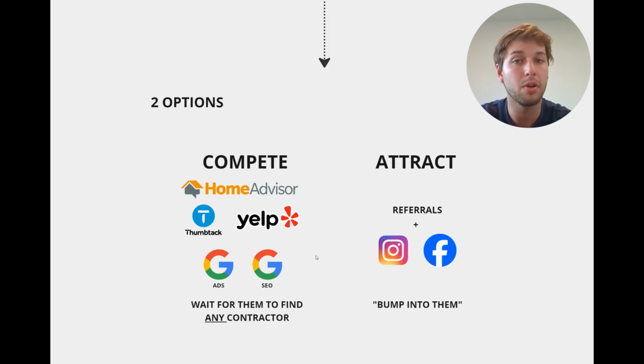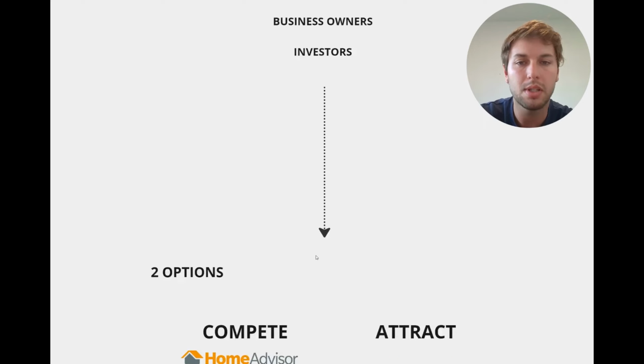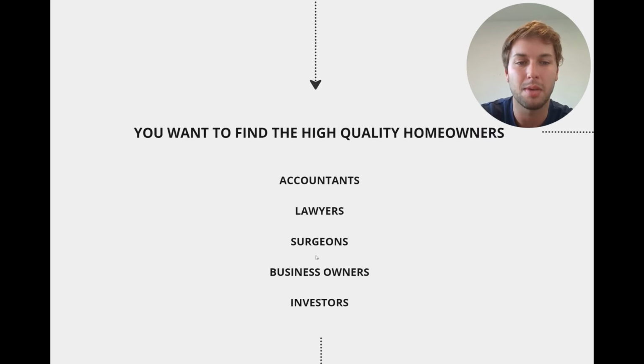The alternative approach is to bump into them as if you're on the street, but do so on their phone on social media. So what does that actually look like when we're talking about it in real life?